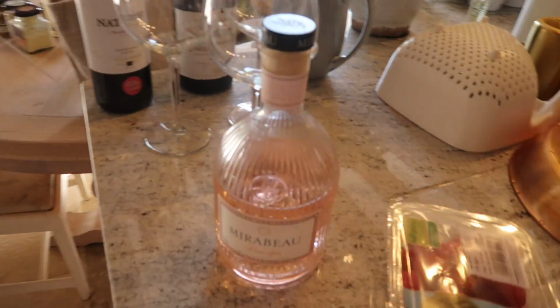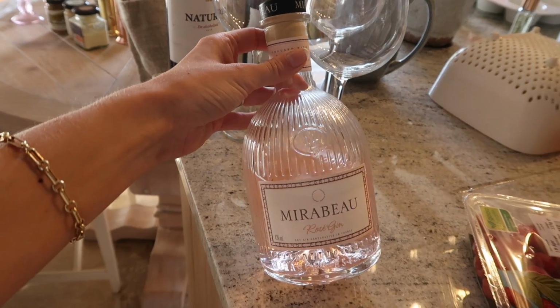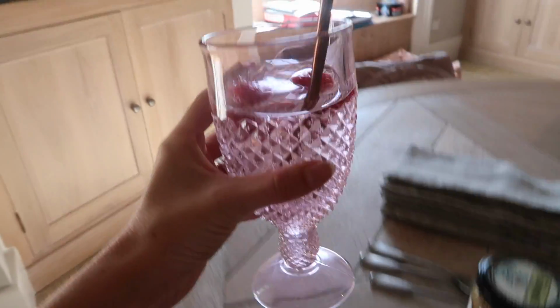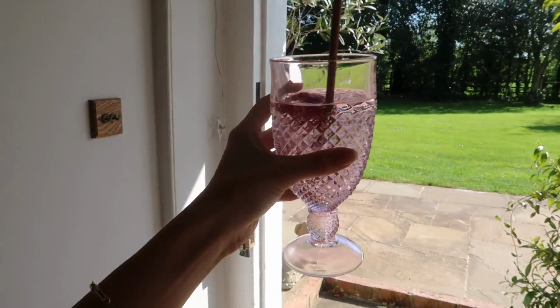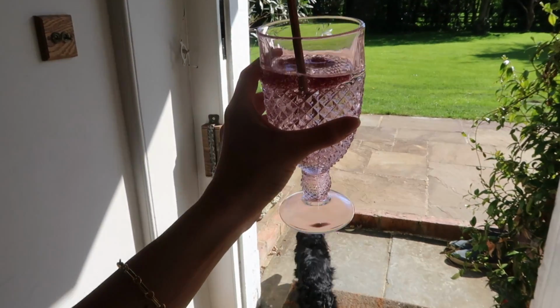Ooh, lovely. We have just made G&T with the Mirabeau Rosé Gin. It is delicious. Oh my goodness, I can't decide between this or the actual rosé. Both are scrumptious. In one of my beautiful new glasses. These are from Goop, but I am going to be doing a proper homeware haul video in the next couple of days when a few more things arrive. So you'll see more of what I ordered, but isn't that adorable?